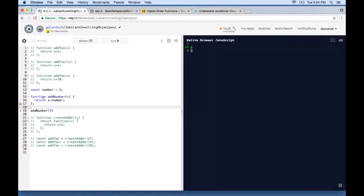If we run add number, it's going to use this variable that exists outside of the function. So this number would exist outside of the scope of the function, which means it's basically outside of these curly brackets, but it's still accessible. So whatever we write inside of a function can reach outside of it and pull values. It's not functional, though. If you're trying to write in a functional style, this is a no-no. Even though we can reach outside, we don't want to.